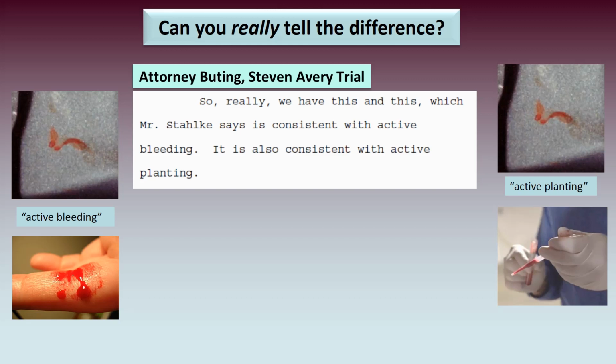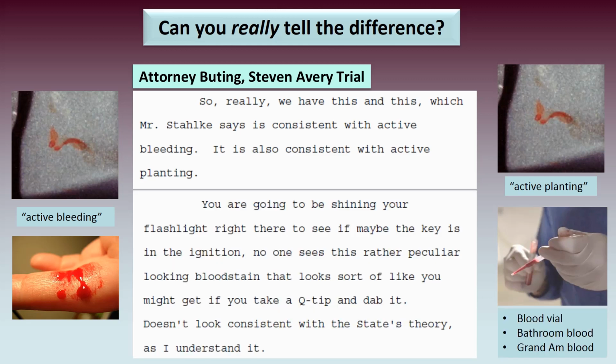And Attorney Buting continued and said, "You are going to be shining your flashlight right there to see if maybe the key is in the ignition. No one sees this rather peculiar looking blood stain that looks sort of like you might get if you take a Q-tip and dab it. Doesn't look consistent with the state's theory, as I understand it. So my original question is, can you really tell the difference between a blood stain that's there through active bleeding or active planting?" You can't. You cannot tell the difference.